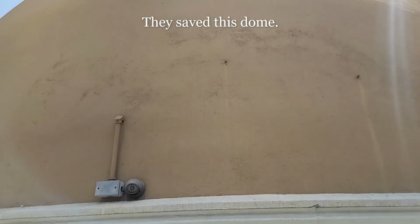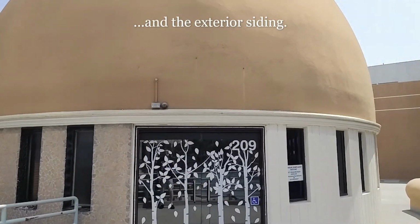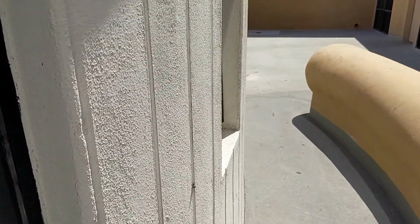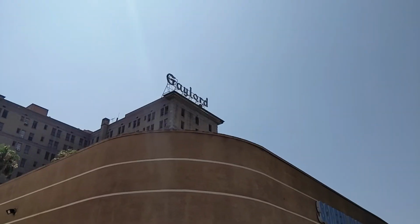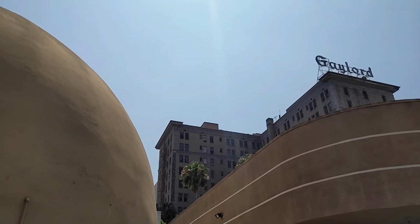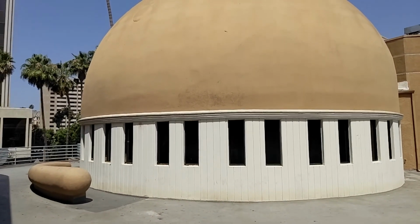Touch some history here. The grain and the detail. It's just concrete covered wood paneling. So this was more the lobby of the Brown Derby.